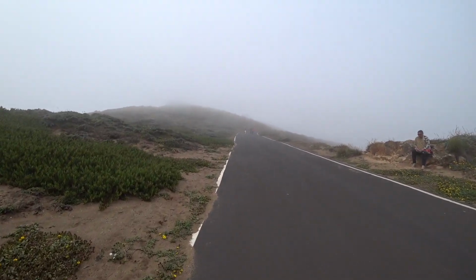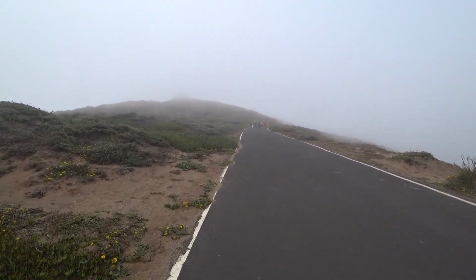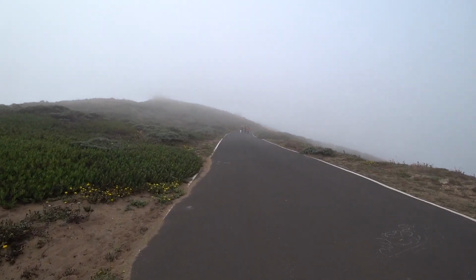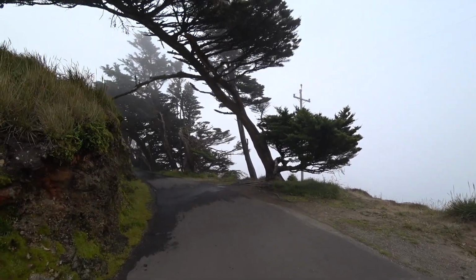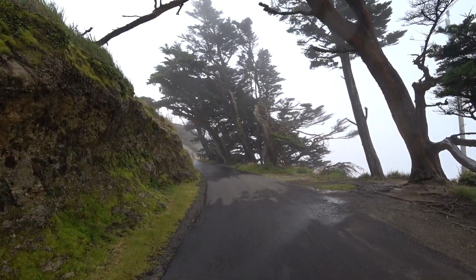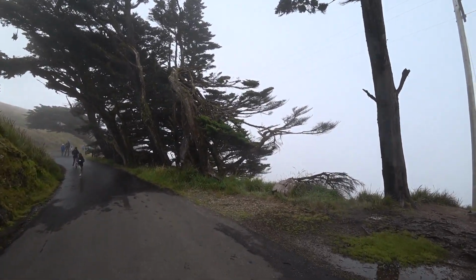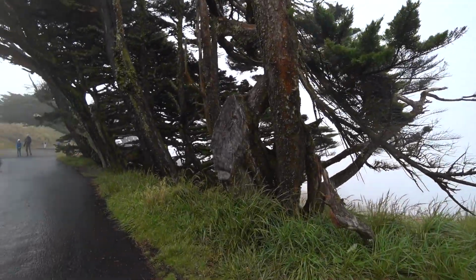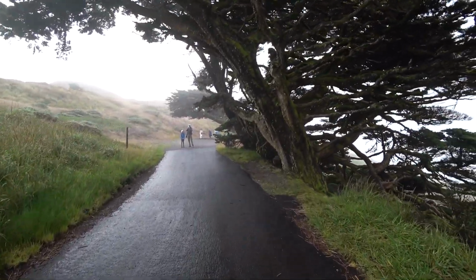This is pretty normal for summer in the Bay Area. The fog and the sun are constantly fighting it out. And usually, at the coast, the fog wins. Well, it's getting a little more scenic. Look at these trees. They must love being here and being soaked in the fog. Wet all year long. I got dripped on. Oh, yeah. I'm going to get wet.